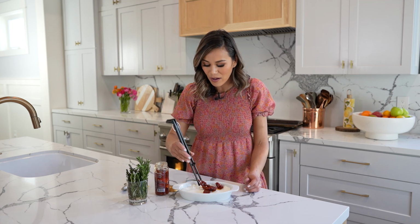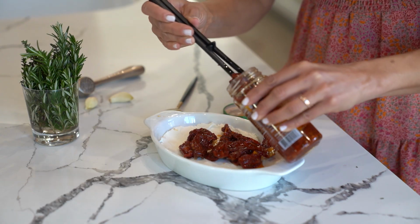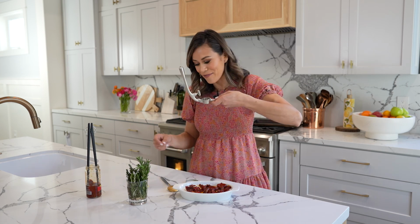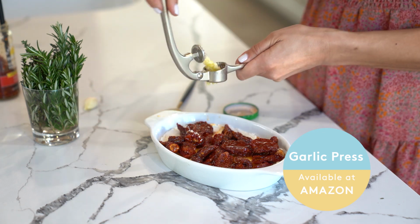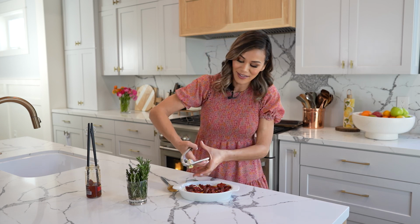And you know, this recipe calls for a little bit of olive oil, but actually there's a lot of oil in here, so I could just drizzle that on top if I wanted to. Garlic press, one of my favorite kitchen tools. Just take your fresh garlic, pop it in your press, give it a squeeze, and you'll find that you are never chopping garlic again.